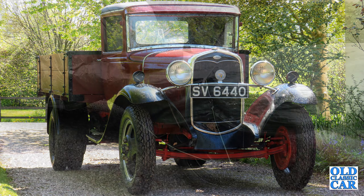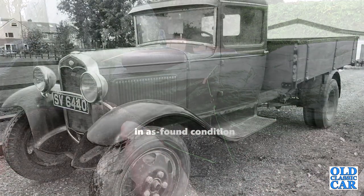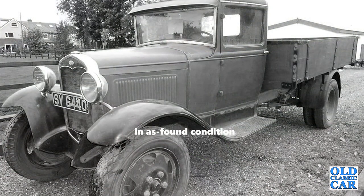So today's plan is to fuel this up, find a battery, take the covers off, and see whether this one will run. The first thing to do is to clear the drive up a bit and then take these covers off.